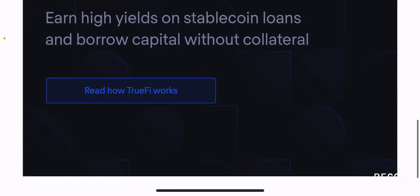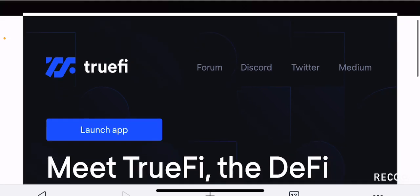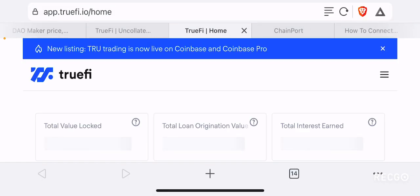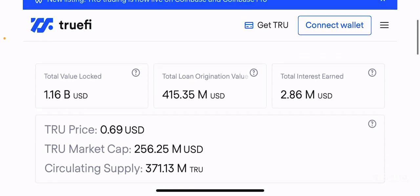Again, I don't think I can scroll below this, but if you want to go to the top and go to the Medium post, that will be something that will be of interest to you. You can also click the launch app in order to launch the TrueFi dApp itself. So again, the very first information that you see is TrueFi True token is now listed on Coinbase and Coinbase Pro, which is a good thing for True tokens liquidity.